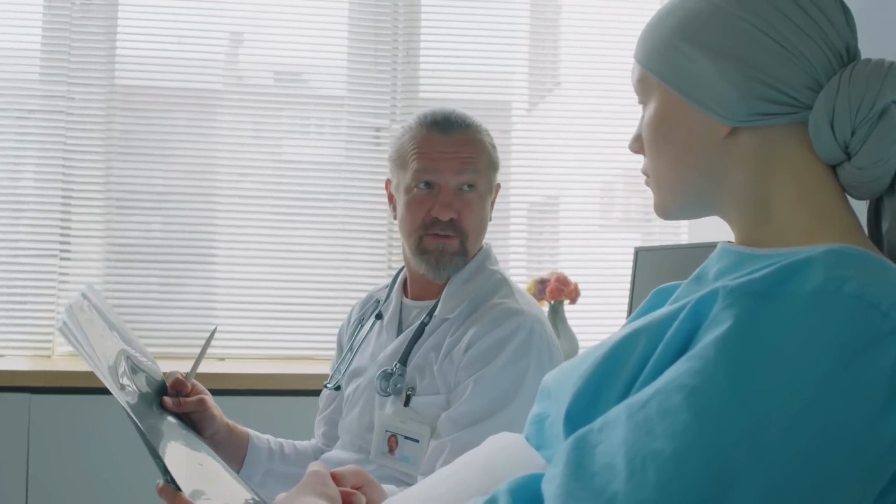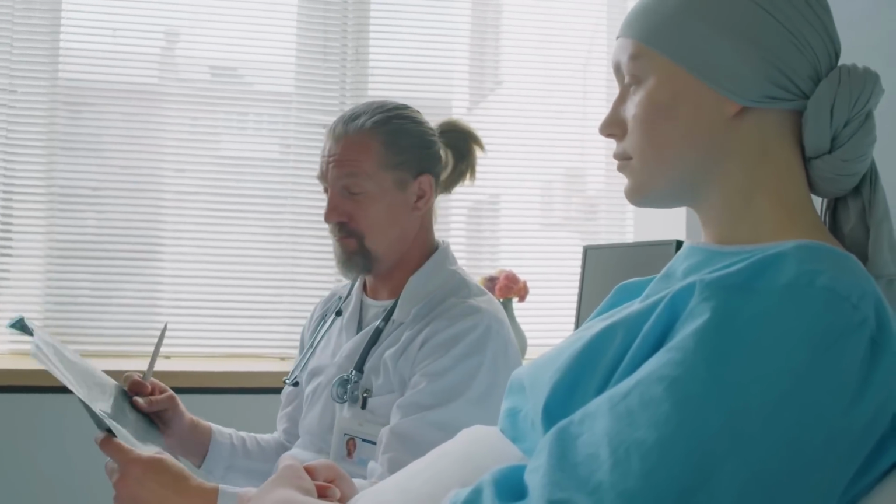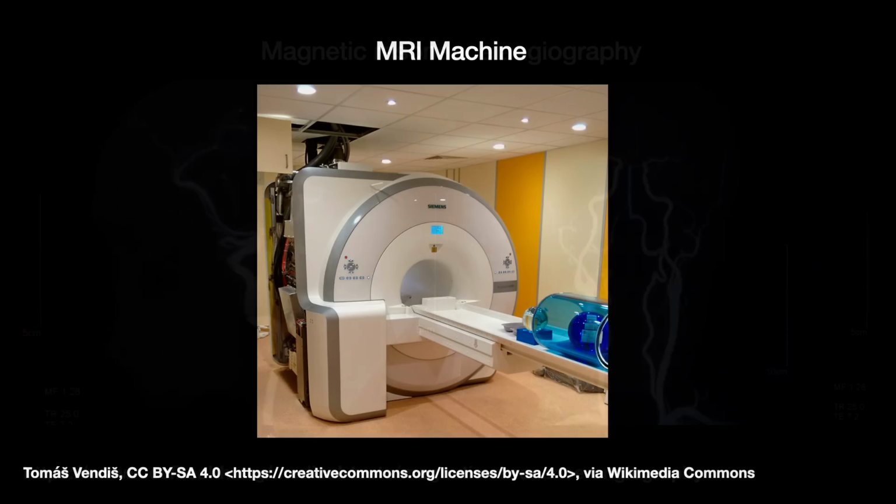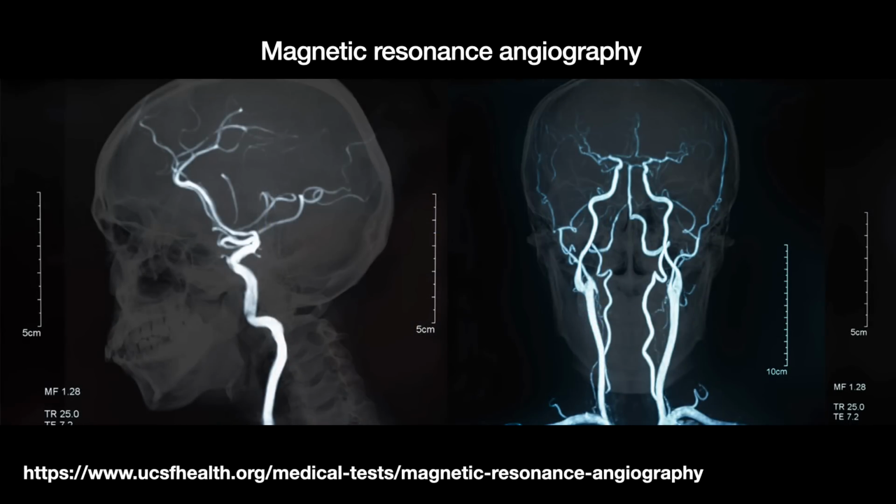Some sought alternative scanning technologies. For instance, a magnetic resonance imaging, or MRI. You sit inside it for a long time and it goes gonk, gonk, gonk until you lose your mind from claustrophobia. Or a magnetic resonance angiography, or MRA, which works along the same principles.